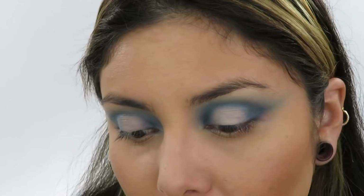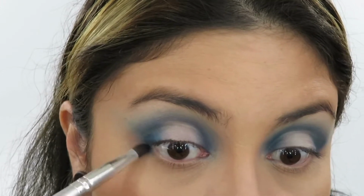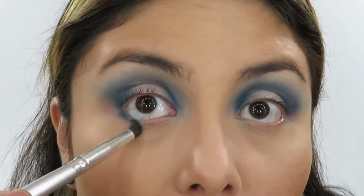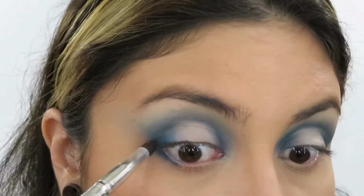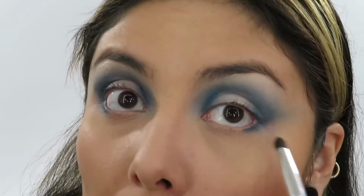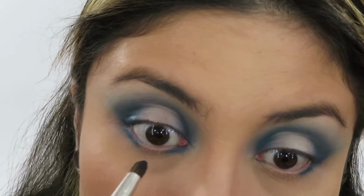Well, I am going to start with that same brush that I used sapphire with. I'm going to connect the top with the bottom. I'm going to bring it right around there. Okay, now the other side. Now the inner corner, and I'm going to bring it right there.